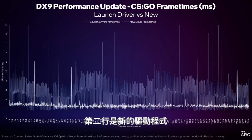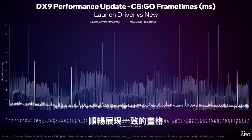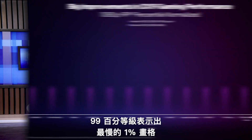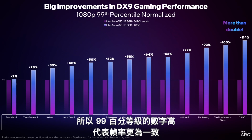Nobody likes it. This second line is our new driver. And that being nice and flat and tight, that tells you that the performance is consistent. We're delivering consistent frames smoothly. That's the combination that you want to have for a good gaming experience. Now, the way you can measure this, instead of just showing charts, is through something called a 99th percentile. The 99th percentile is reporting just that 1% of slowest frames. So having a high number for a 99th percentile means you're getting more consistent frame rates.